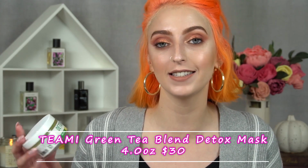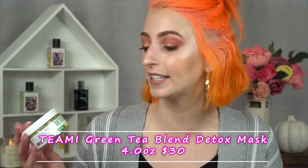The next thing I used up is a mask. The rest are all going to be in the moisturizer kind of category. This is from Teami Blends. It is the Detox mask, the green tea blend, and it has matcha, lemongrass, and clay. I only purchased this because it has lemongrass in it and it smells very strongly of it, and that's one of my favorite fragrances. Of course, this is a clay mask, so it is more detoxifying. It is not moisturizing in any way.